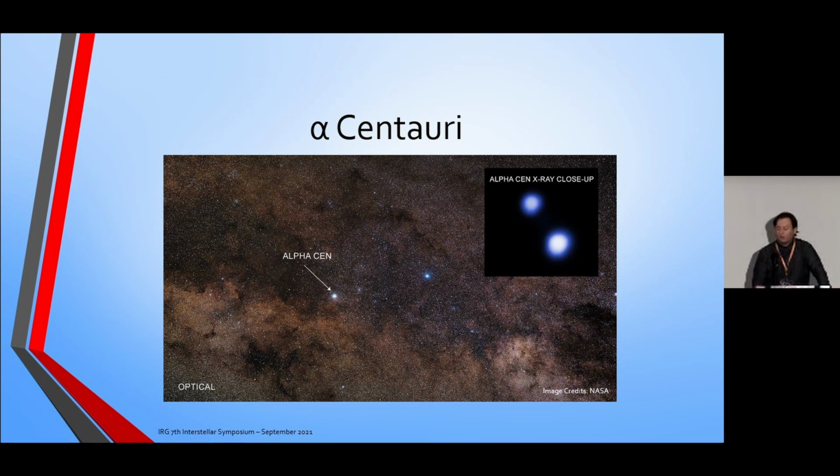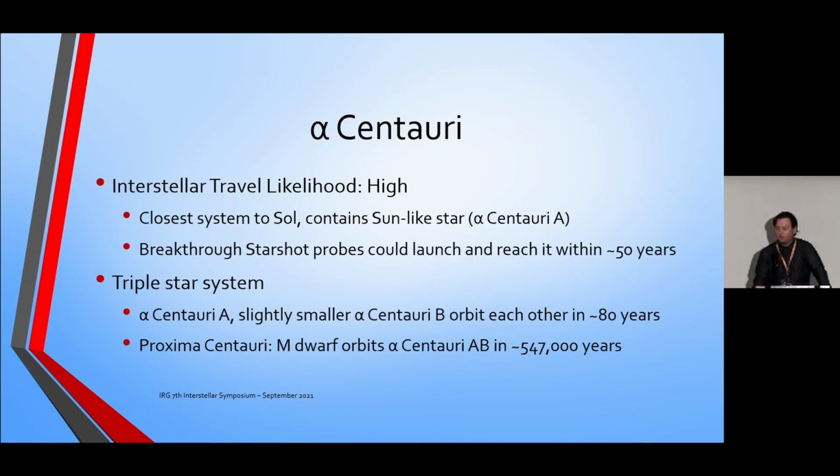So obviously everyone's been looking at the Alpha Centauri system. It's the closest one to us. It has both the Alpha Centauri sun-like star and Proxima nearby. So I figure we're probably going there pretty soon. That's the whole idea of Breakthrough Starshot. We're hoping to get there within 30 to 50 years.